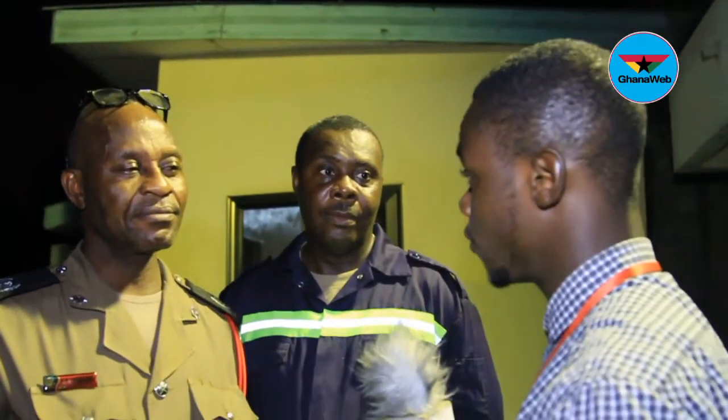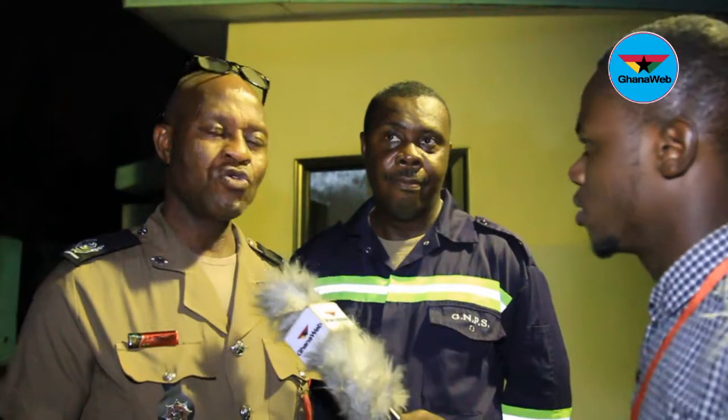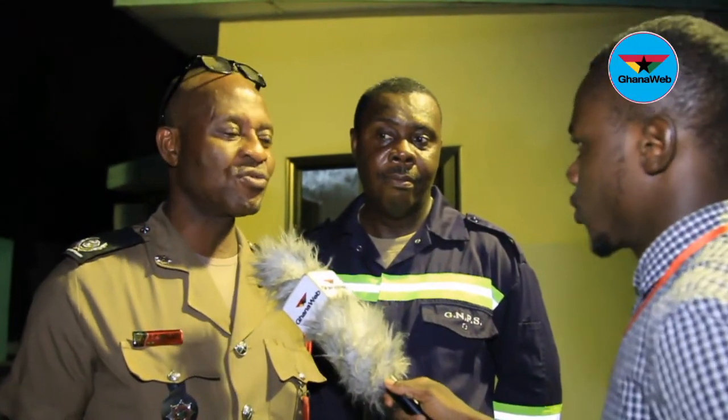Now, you say that the fire was contained before it spread, so you doused it within 40 minutes. Were there victims, were there casualties? Was anybody injured? No, this is a store where people close and lock up. It was under key and lock. They had to break in. There was nobody there, so there was no casualty.